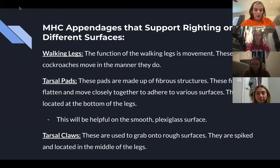Tarsal claws are used to grab onto rough surfaces. They are spiked and located in the middle of the legs. This will be helpful on the rough turf surface.